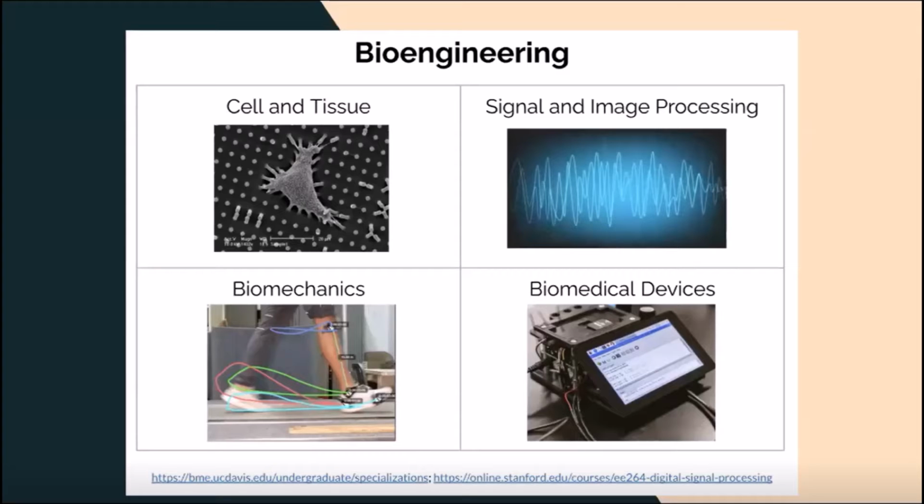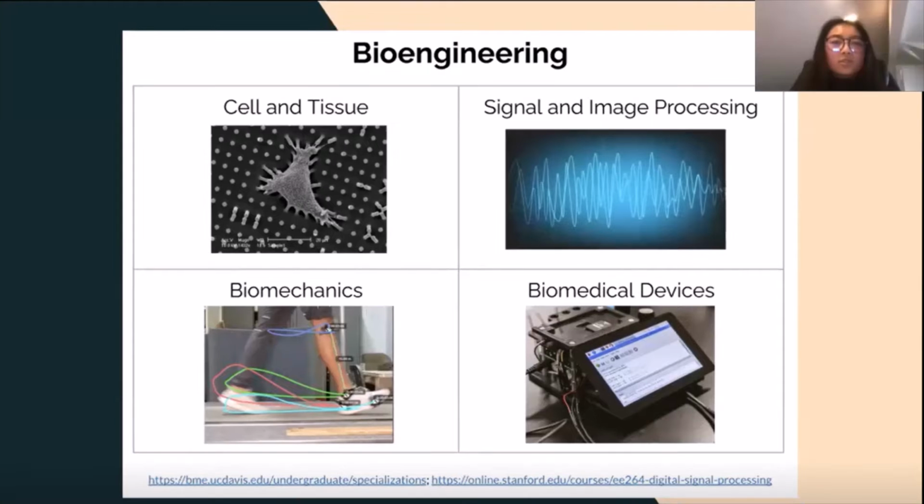The main reason I chose bioengineering is because I've always liked to work with my hands and do hands-on things. I like to blend that with biology in a way that I could build and help people in need. So that's how I chose bioengineering.